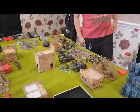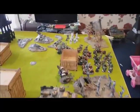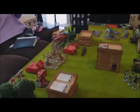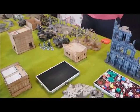And for once on our tables, we are more or less fully painted. Nick has a tiny unit over there with a couple of bits of paint on. And I'm fully painted and most of the scenery is painted. So pretty good going there. We've got this new scenery on the table today.